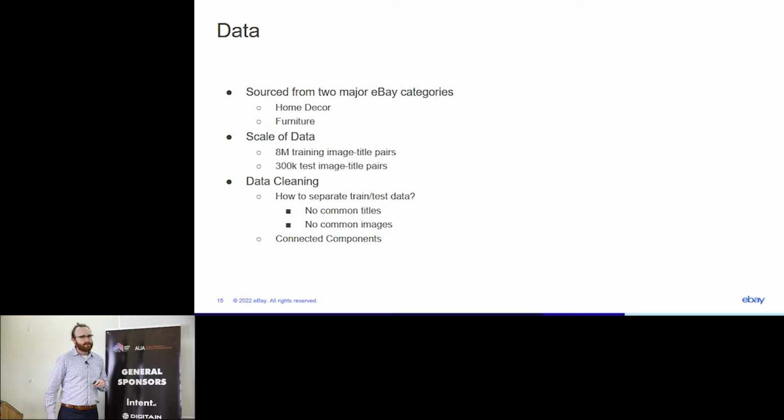First, a word on data. Like I mentioned, the data is sourced from 2 categories: home decor and furniture. We did actually train separate models for each of these, but in total, we used 8 million training image title pairs and 300,000 test image title pairs. One nice thing about using this type of data is it's plentiful at an e-commerce site, right? That's your bread and butter, our image title pairs.